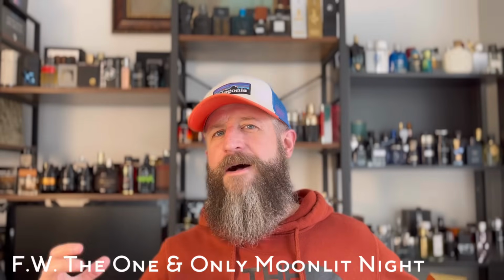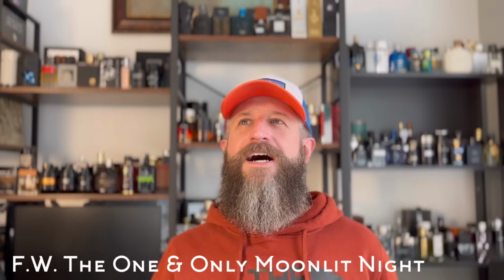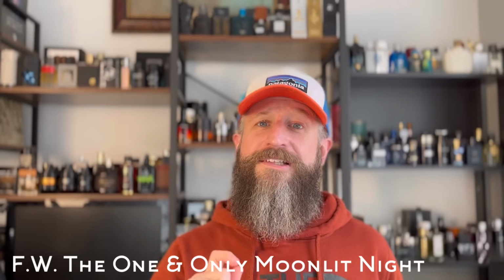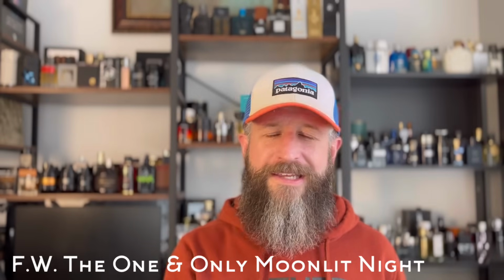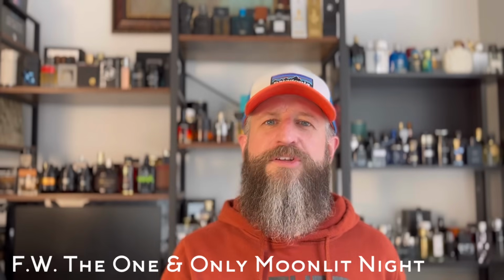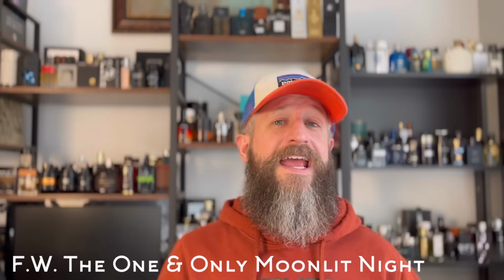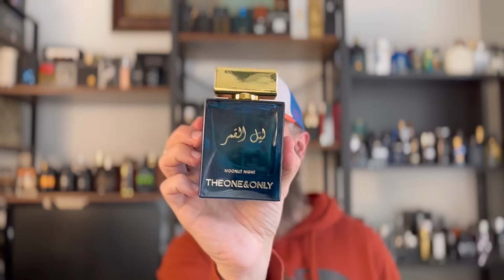It is dates, and it's got some spice. It's got a real clean vibe. It's got something that is even slightly soapy, but I think it's resin. Maybe it's frankincense or one of those resins that gives you that same kind of vibe. To me, this one smells like dates and frankincense, and then you've got some fuzziness from ambroxan. It is just an absolutely excellent fragrance, Moonlit Night.